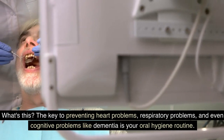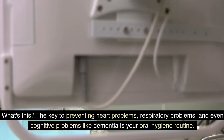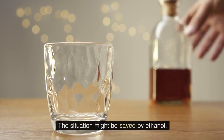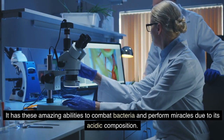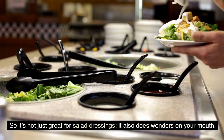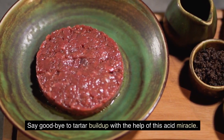Keep your mouth clean with ethanoic acid. What's this? The key to preventing heart problems, respiratory problems, and even cognitive problems like dementia is your oral hygiene routine. But there is one bright spot. The situation might be saved by ethanoic acid. It has these amazing abilities to combat bacteria and perform miracles due to its acidic composition. So it's not just great for salad dressings, it also does wonders on your mouth. Say goodbye to tartar buildup with the help of this acid miracle.